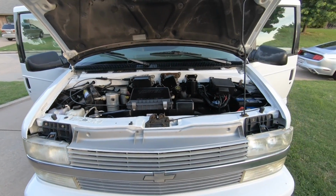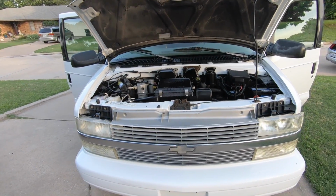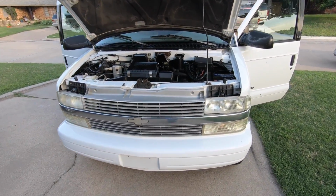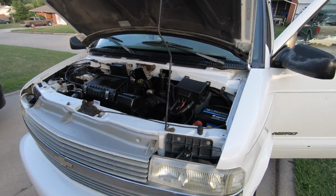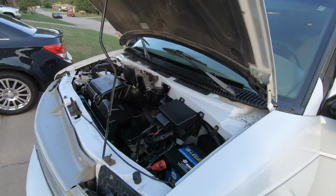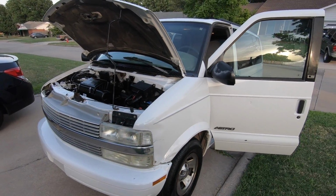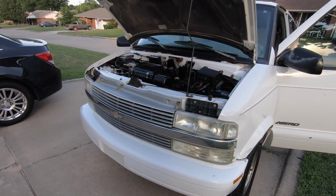This van is originally from Hawaii. It was a rental van for about a year, and then the second owner owned it for over 15 years. It's been serviced regularly. I have the Carfax on it. The Carfax shows that this is a clean title vehicle, although the title was salvaged from hail damage.